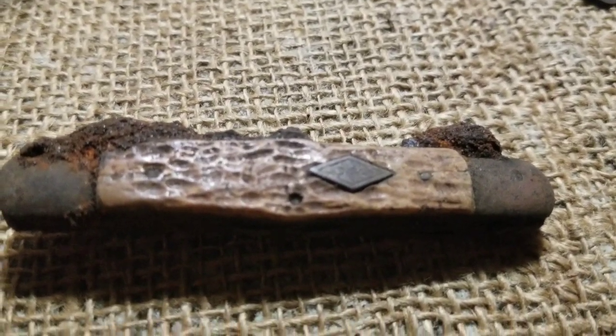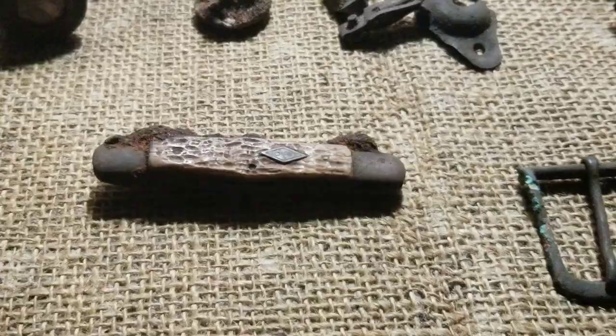Got this cool knife. And I can't make out what's on the little plaque there, other than there's a letter D, and it looks like the number 2. So if anybody knows more about what brand knife this might be, or the history on it, please say so in the comments.